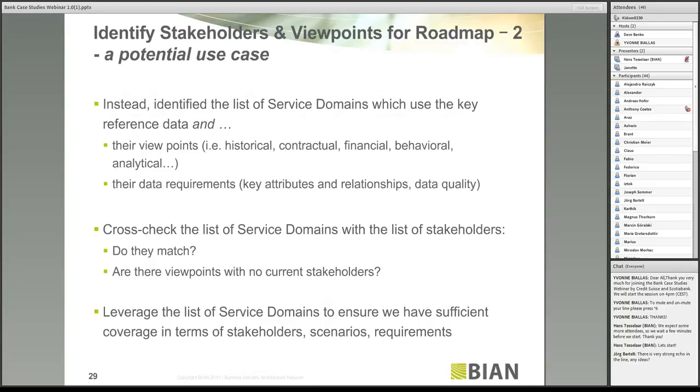For example, if there is a service domain looking at the key reference data from a particular perspective, and yet we don't know who that stakeholder is, maybe we missed that particular unit within the bank, and we then can go and find out which unit it is. And also, we sometimes may find out there is no current stakeholder, and it can imply an opportunity, something that the bank should think about.